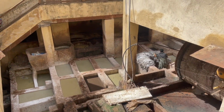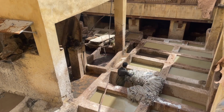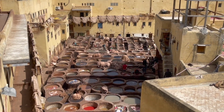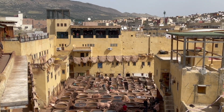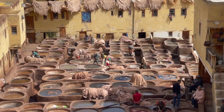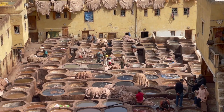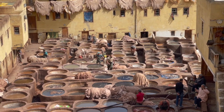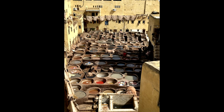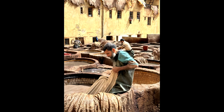However, we will warn you in advance, the tanneries stink. And not like how people say Venice stinks when it just has a slight unpleasant aroma. This completely stinks. If you think about it, it's a square sitting in the sun filled with dead animal matter. Of course, it's going to stink. But we were pretty unprepared for just how bad it was going to smell.